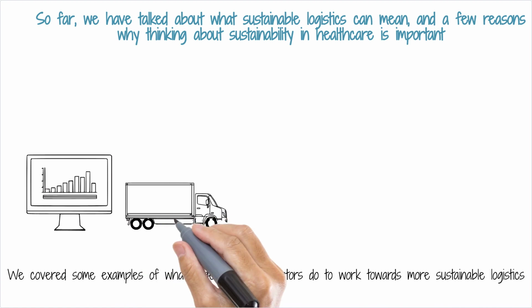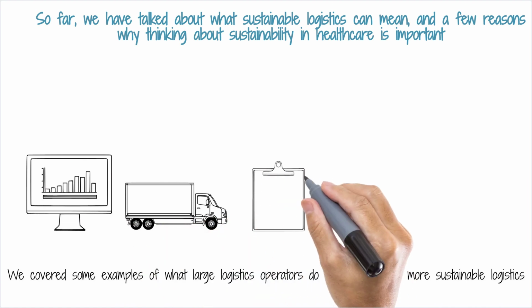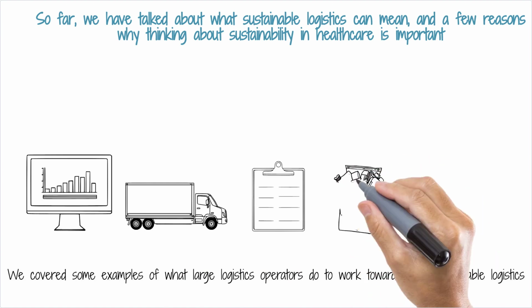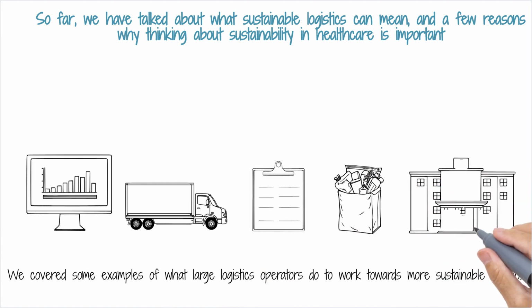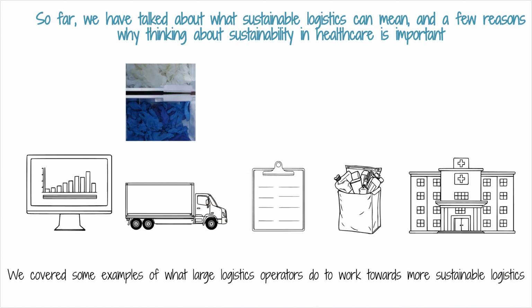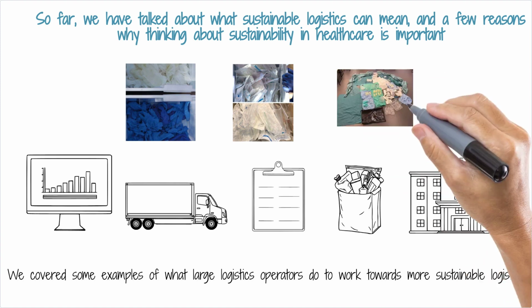Working with suppliers to optimize purchasing and making sure suppliers also follow sustainable practices. Packaging is a big area, and in logistics it is important to make the shift towards more environmentally friendly packaging. And the last we briefly mentioned, making energy efficient warehouses, because in logistics, as in healthcare, we have large buildings where a lot can be done to become more sustainable.